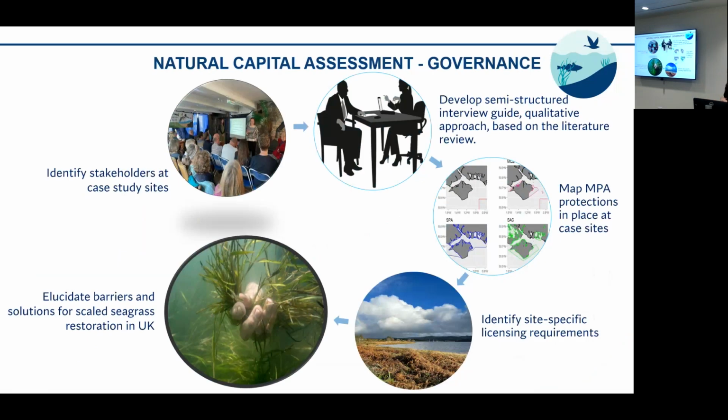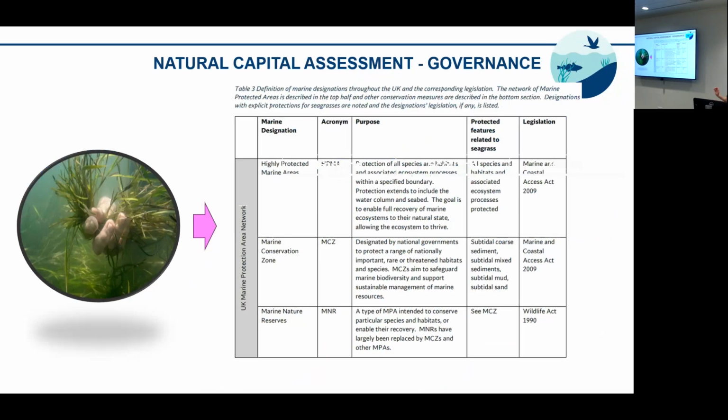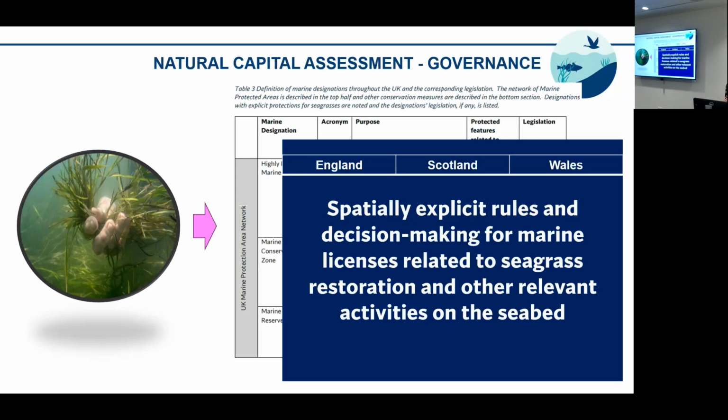Part of the accounts also wants to consider governance. This is quite experimental within the Global Ocean Accounts Partnership Framework. They've loosely defined what they want to see, but there's quite a lot of work that could be done. So what I've done is use the data from our partners in the project who did the governance work to start to elucidate the barriers and solutions for scaled seagrass restoration to occur in the UK, and basically generated a table that identifies all the different types of marine protected areas and other marine designations and how they specifically pertain to seagrass and other activities on the seabed. This way we can get some spatially explicit rules for decision making for marine licenses related to seagrass restoration, if they're required, where they're required, as well as other activities on the seabed.